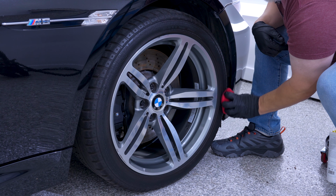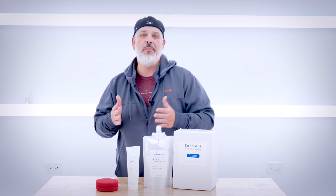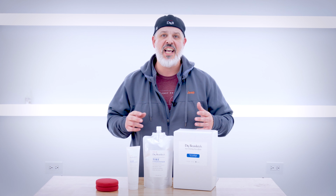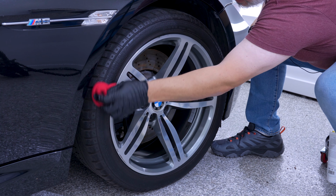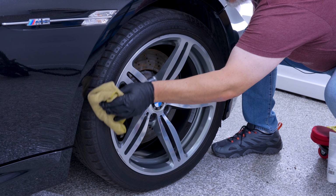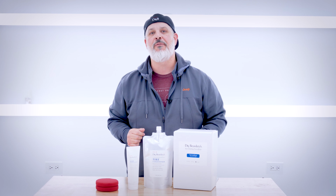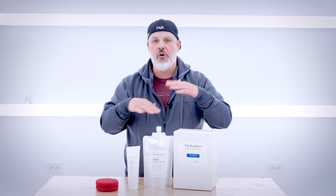Do you like a little bit more glossy tire? Okay, we're just gonna apply it and leave it. Do you like a little bit more matte finish on your tires? In that case, you apply it, but then you come back with an old rag or a second towel or something like that, and you give it a quick wipe after application, and that's gonna knock down the level of sheen to more of a satin or matte look.